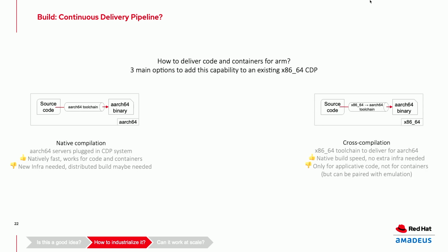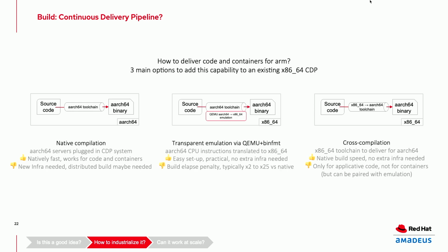Second option is cross-compilation. Basically, you use a toolchain that is able to deliver code for the ARM architecture. So that's natively fast, like you would have with a native compilation. No need to buy extra infrastructure to plug inside your CDP. But it only works for applicative code. You cannot cross-compile containers. So it can be paired with a third option, which is emulation.